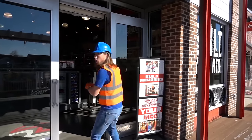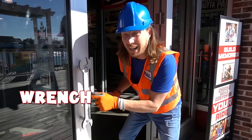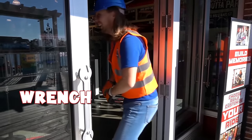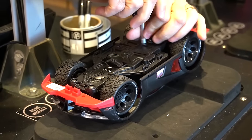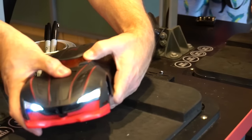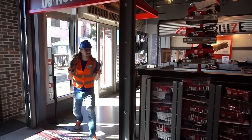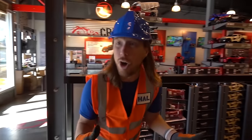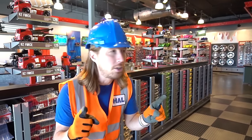Oh yeah. Oh look, they even got a wrench for their door handle. Oh, that's cool, come on. Oh wow, my friends. This place is totally awesome. This is gonna be so much fun. But first, we gotta choose the right body type for our car.